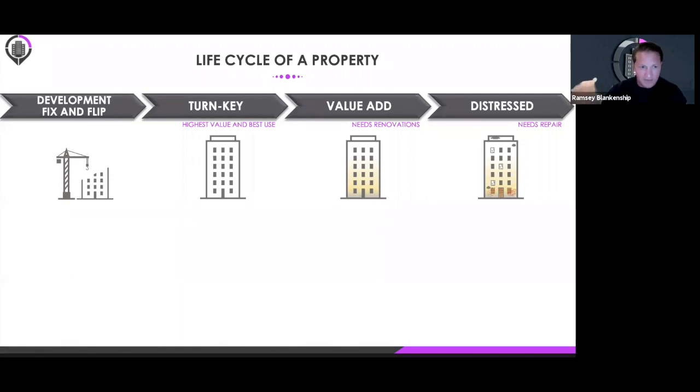But over time, typically a span of 15 to 20 years, that brand new asset starts to, for lack of a better term, break down or become outdated, and it'll need renovations to be brought back up to its highest and best use. And what we'll typically see is most properties stay within this cycle. They go back and forth between turnkey and value add through renovations and through updates.